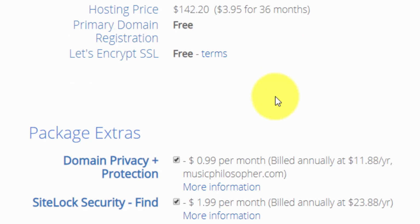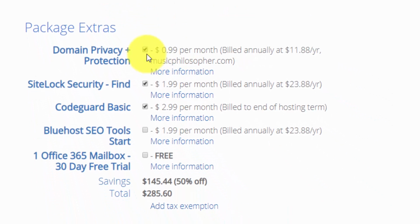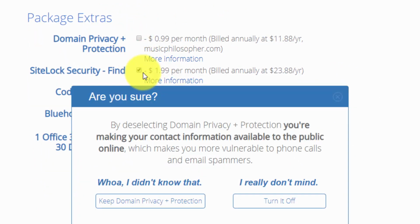And they have a lot of package extras that we can add on here, but we're just going to disable all these because we don't need them. The one that you might want to add is what I just unchecked, and that's domain privacy. And as they tell you here, your contact information is available. Somebody can look you up through your domain name and get your email or a phone. So that's completely up to you.